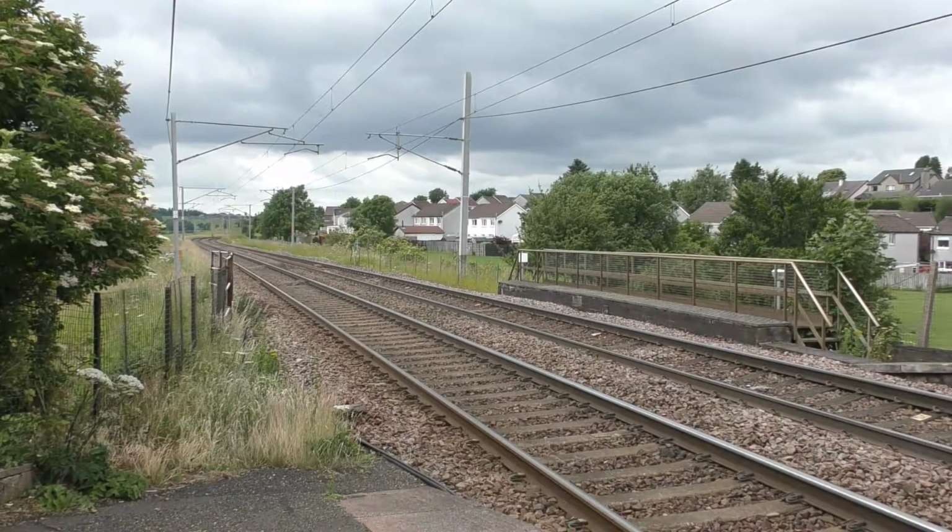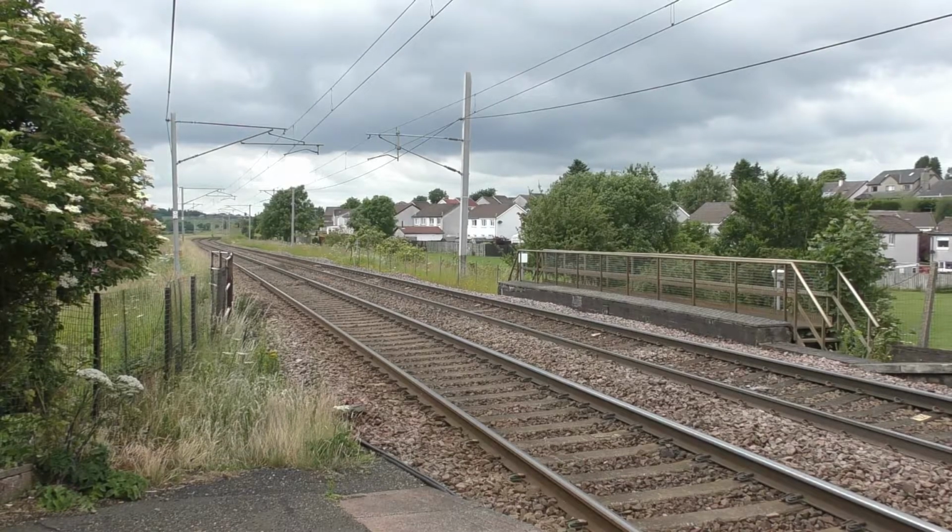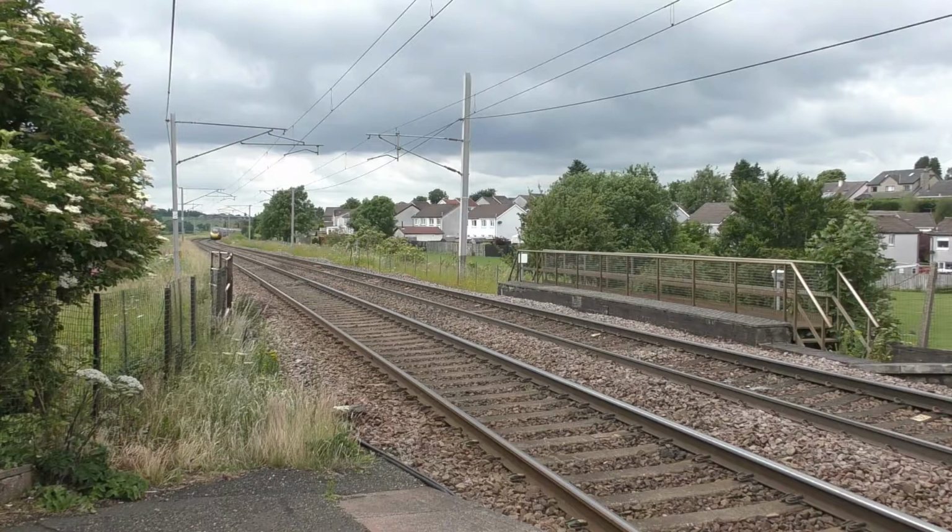Then this is 1M16, the delayed 1559 turned up at 1631, the Avanti West Coast service to London Euston from Glasgow Central with 390117.